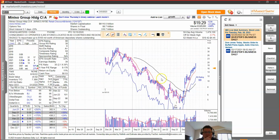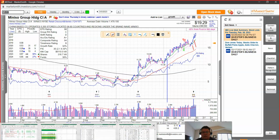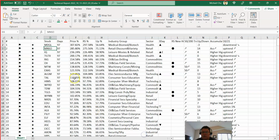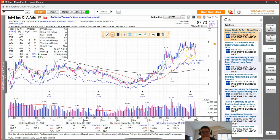It's on a very strong uptrend, and it's hard to get in. The only time I would get into stocks like that is on a pullback, but because I didn't want to buy before the earnings, I didn't buy on this pullback here. I could have bought on the day it reported earnings, but I didn't. So that's a miss, but it's continuing to do well, number two on the list. IQ is a Chinese stock. It ran up a lot, and it's consolidating.